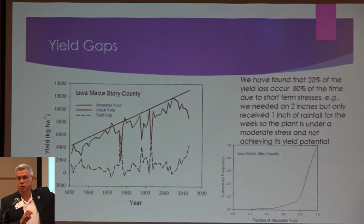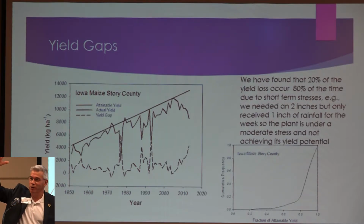Say we needed 2 inches of water or 2 inches of rainfall a week to recharge that profile up to which that crop wasn't stressed. Well, we only got 1 inch. And so that becomes a short-term stress. It doesn't really get to that point in which that corn is really suffering out there, but it does affect the capability of that grain filling period. And so we see that over and over again.